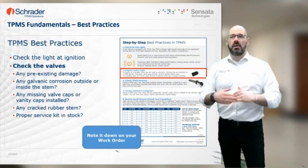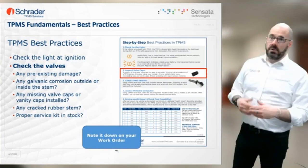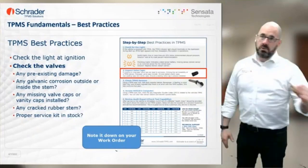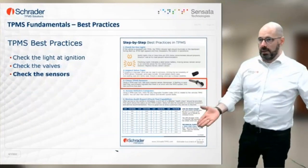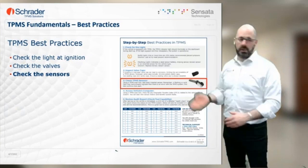Don't go any further. Go and see your customer or contact your customer. Say, I'm going to try to remove that valve cap or that valve core without breaking it, but just so you know, if you have a one-piece fixed angle, I might need to change the whole sensor unit. That's for our step 2. Step 3 is interesting because you can actually combine your step 2 and 3.